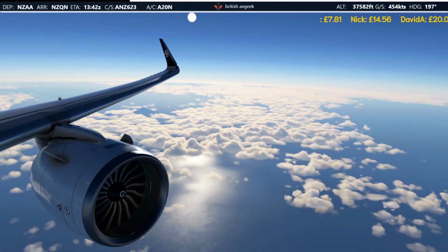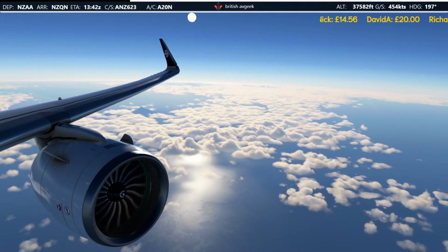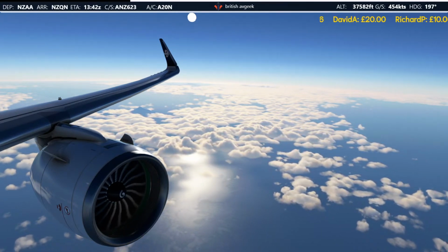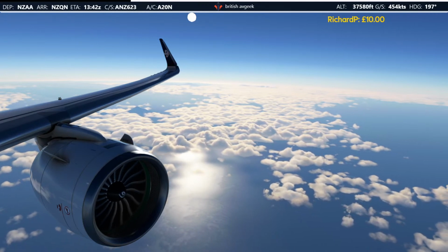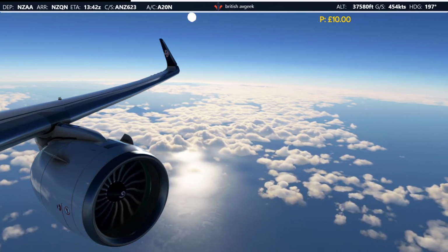Wow, Speedbird 65 Tango's just landed from Dubai to Auckland. And I think offline though. That would have been quite cool to watch.